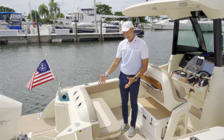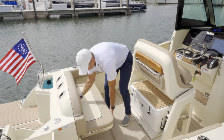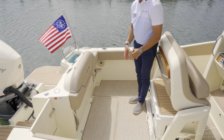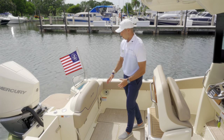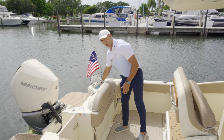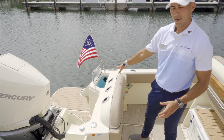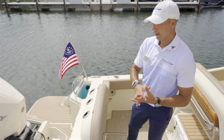One thing here in the aft of the boat too is our convertible seating. So like on some of our other models, we have the option to flip this in so we have more room here in the cockpit area. If we need to get down to the bilge for access for any reason, it's right here. We have a standard well also here in the back port side at the transom. So it comes standard, it's insulated, but we can also option up to a live well for a pump.